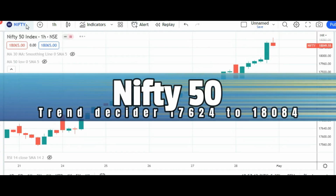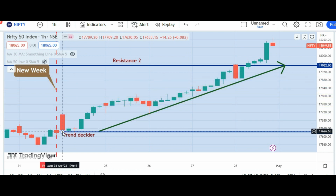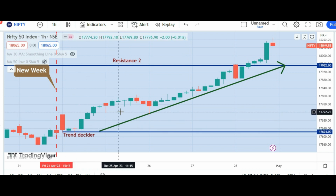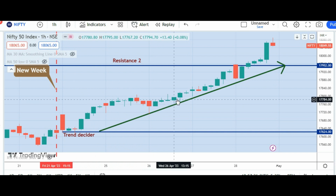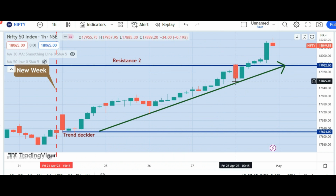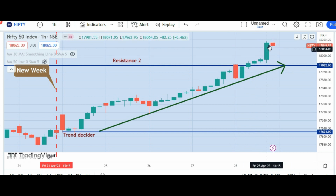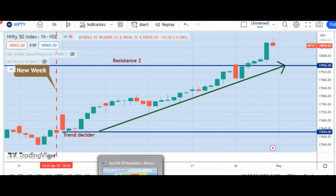Let's talk about the Nifty 50. This week, trend decider was 17,624 and the low was just 17,612, and from there slowly and steadily it kept moving up, and managed to reach the resistance 2 of 17,953, corrected back, and again reached this level as it moved above resistance 2. What a short covering, what a short covering. In the last 1 hour on Friday, it managed to move up by more than 100 points.